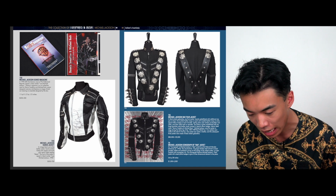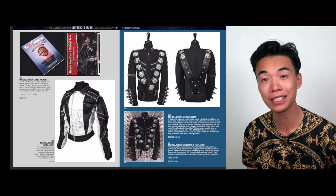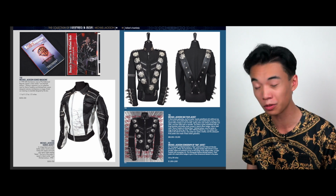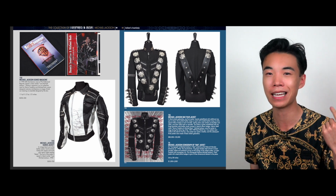All right, this is an MJ signed Pepsi jacket. So this is really cool because there's also a famous 80s brand called Metal that also made the Thriller Beat It and the Pepsi jackets.